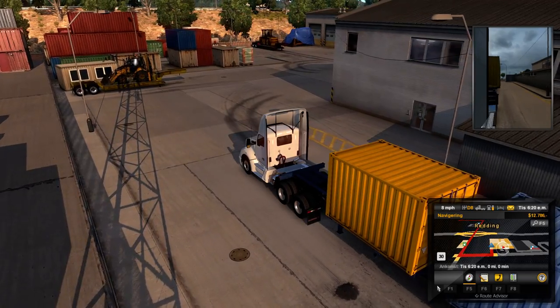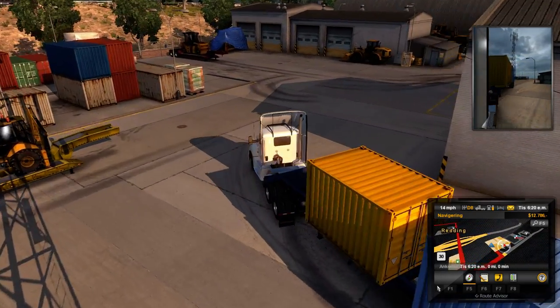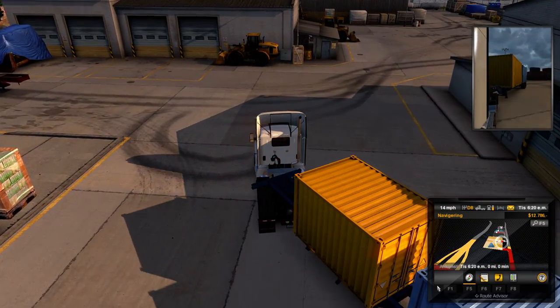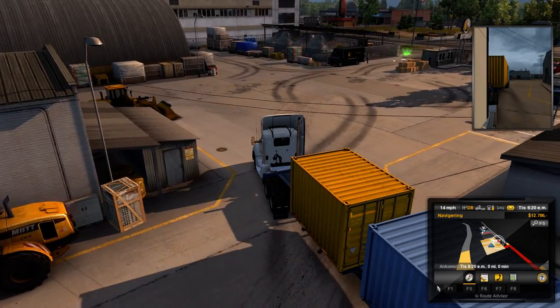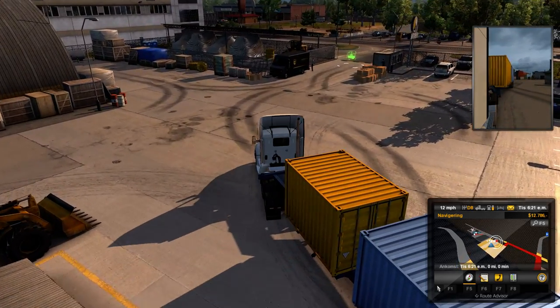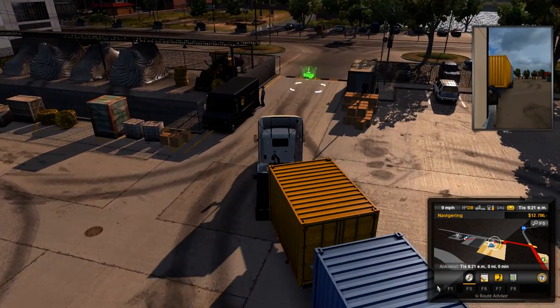I wonder. Ah, this one. They show us a very strange thing here. We must go around the buildings and go down to the other side, to the next entrance. Then you can deliver the stuff here.